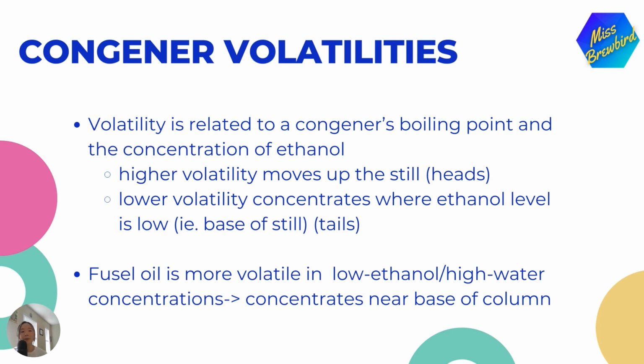So this is how we use our understanding of volatility to separate out different flavor compounds throughout the distillation and essentially control the level of congeners in our final product. So again, when we're making those heads, hearts, and tails cuts, this is what we're doing.